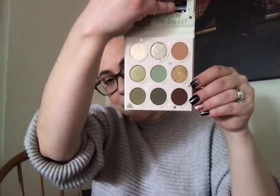The other one I got was more of a collector's factor because I love Star Wars and I love The Mandalorian, but it's the Child palette. I think Grogu is so cute. I haven't used this one because obviously I just got it, but it looks like that. And I can't wait to use it, and I don't typically keep the boxes for palettes, but for this one I will because it's more of a collector's thing. I mean, a collector's thing that I will use.